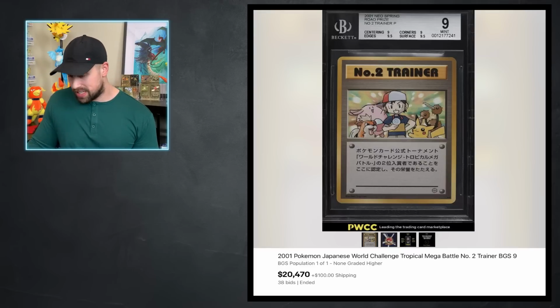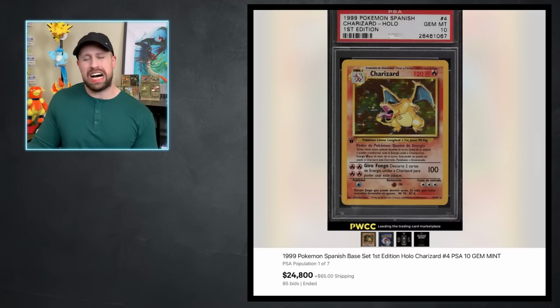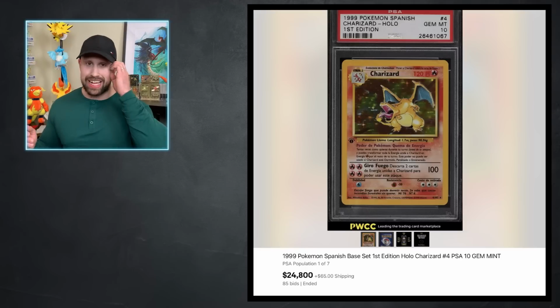Very rare. Over $20,000. Here we had a first edition PSA 10 Spanish base set Charizard here. It sold for $24,800 this week as a PSA 10. Only a pop of 7, which is very... you think that the first edition in all languages of the base set Charizard would just have a lot of 10s in the pop report. This only has 7, so yeah, nearly $25,000 for this card.